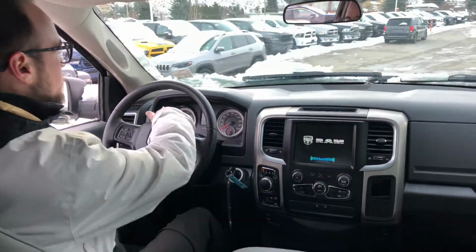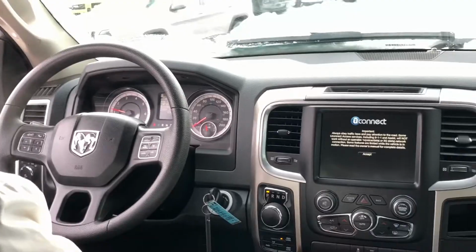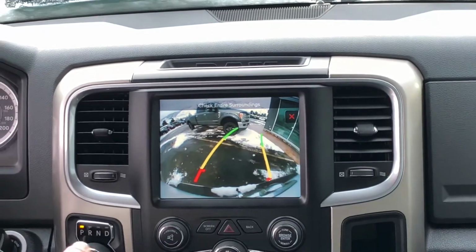Got a nice cluster screen here. Beautiful 8.4 inch touchscreen over here. This controls all your phone settings, your heat, air conditioning. You can turn your backup camera on while you're driving forward down the highway, see what's going on behind you.